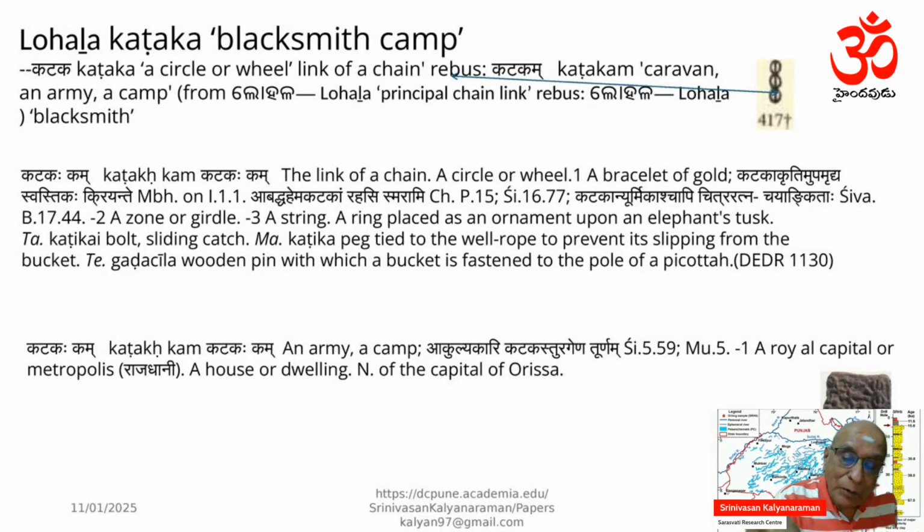It can also be looked upon as a chain, a linked chain. Kataka is a link of a chain. Katakam is a caravan, an army camp. These workers are all working together, as though in a garrison or a camp. In fact, the Urdu language appears only from a camp. So the words of the caravan constitute the Meluha words. Melaka, the company. Melaka is a company. Meluha is the word used in the cuneiform text to refer to these speakers or producers of these artifacts.